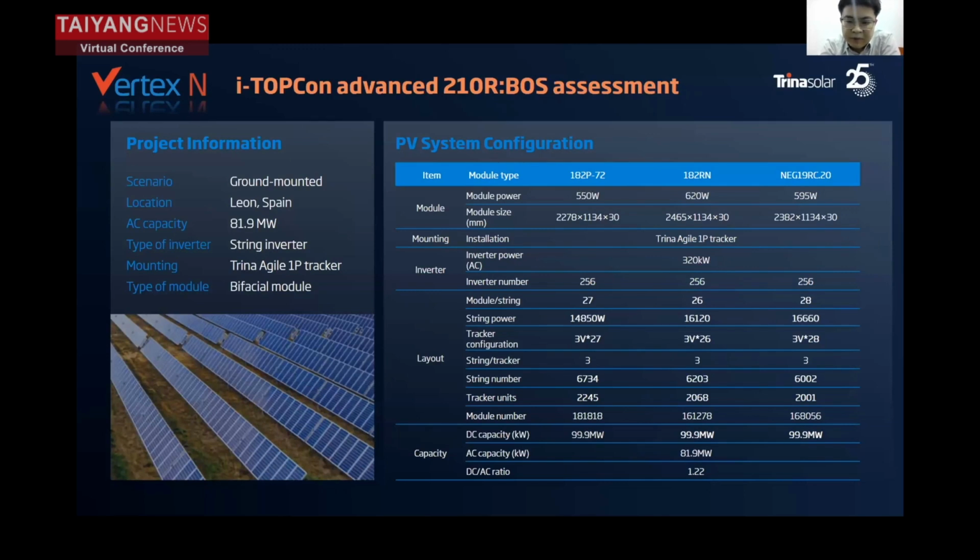And we see that firstly, what's the difference here? Based on the same mounting and the inverter option, we see the layout first. M10 P-type, so every string can install 27 pieces, and M10R N-type, so every string can install 26 pieces, and Trina's NEG19RC, so every string can install 28 pieces. So thanks to the low voltage design, it can better optimize the use of tracker.